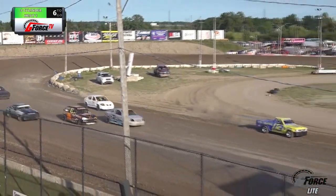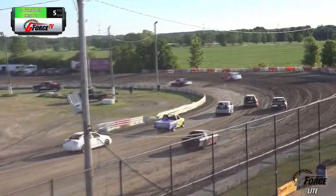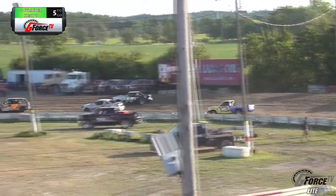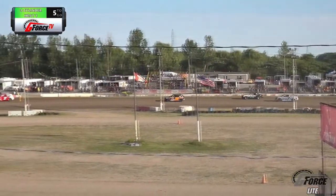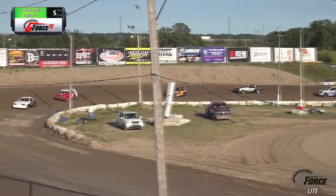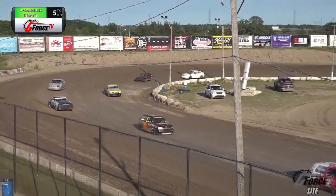off of 4 as Ward gets loose. He's going to slide in, try to save it. Wow, everybody watch out. Dylan Ward makes a great save. And everybody else dodges that 13 truck, and that leaves Hadler and the 7C of Hardy. Hadler out of turn number 2, he's away with the lead early in this one.